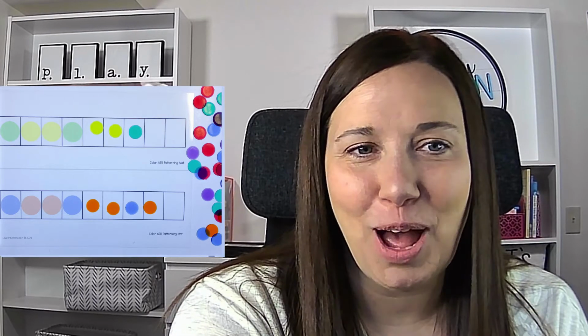Same with this one on the bottom, blue, orange, orange, blue, and then they're going to fill in the rest. It's already kind of started for them, but they can go ahead and extend it. And then I have blank ones of these too, so that they can make their own patterns with whatever is there. If the manipulative is small enough to fit in the box of the pattern chart, then I will go ahead and put that out there as an option, because you can definitely add more than one mat and they can just trade it out. And that's worked really well too.